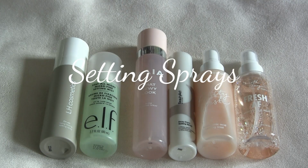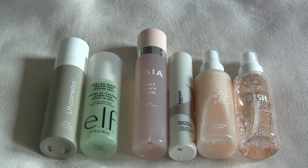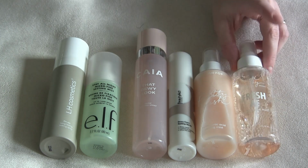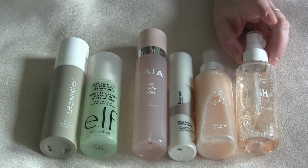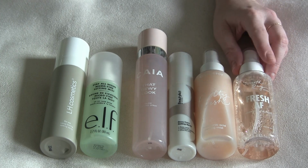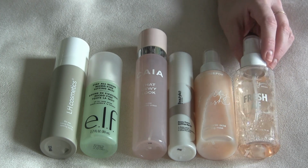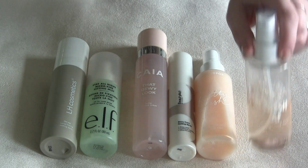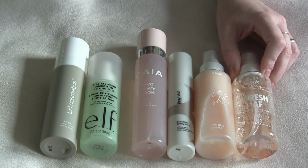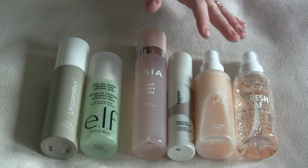Next we have setting sprays. I have 4, 5, 6 of them. I'm gonna keep them all. They are all cruelty free. The only one that I don't love is this one from 4th Grade Beauty Fresh AF Energizing Mist. I got this from the ColourPop website. It's okay. It doesn't do much for me, but I'm trying to just use it up, and I'm not going to repurchase. But the other ones I absolutely love. These are so nice, all of them.